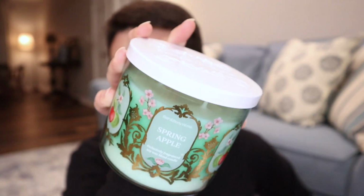I think this is new, but it's just not quite as moldy as the other apples, and there's vanilla and pear in there. I don't know, it's such a basic fragrance. It's like, what am I doing spending time trying to dissect a basic apple candle? But here it is, Spring Apple right here. I mean, cute packaging though.